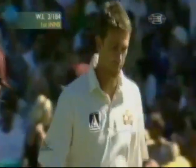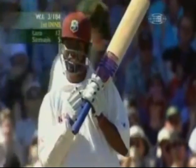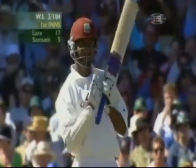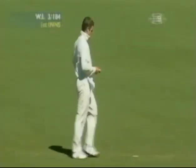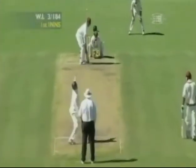3-184. Well, he was not using his feet, just playing from the crease, very watchful. He's on 17. It's the 72nd over. Hasn't scored since the tea break. He's faced 16 deliveries. Has now through cover for four.